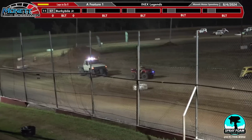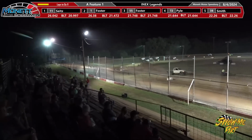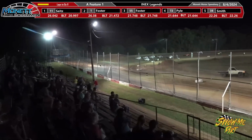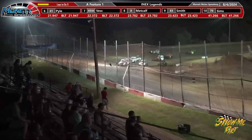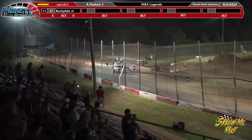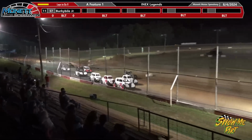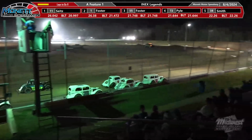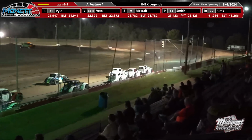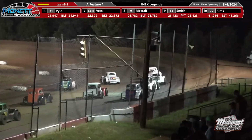Michael Seitz, your leader at the number 11 here. Tanner Foster inside row number 2. Kenny Foster on his outside, coming from that 5th spot. Seitz in row number 1, Foster row number 2, Pyle and Smith row number 3.